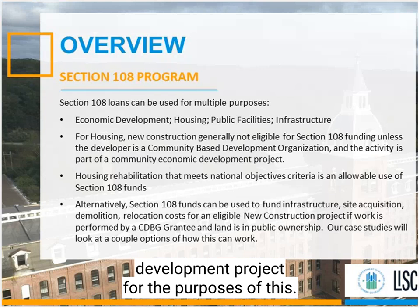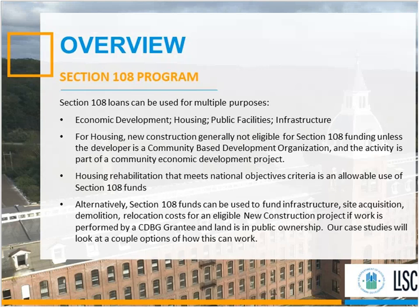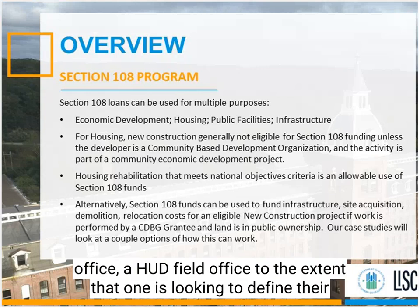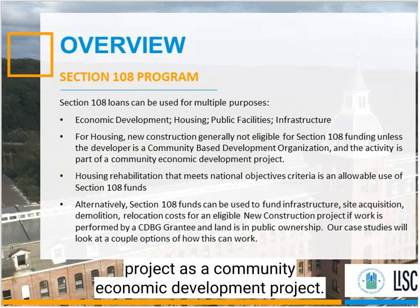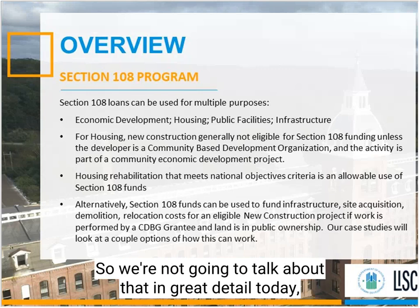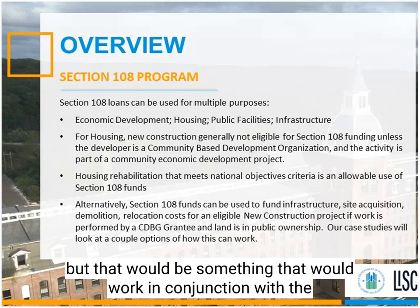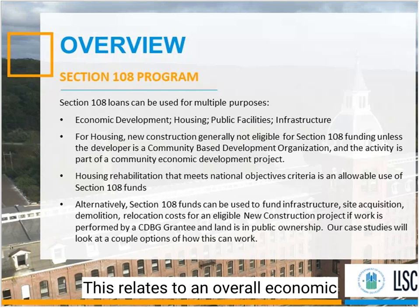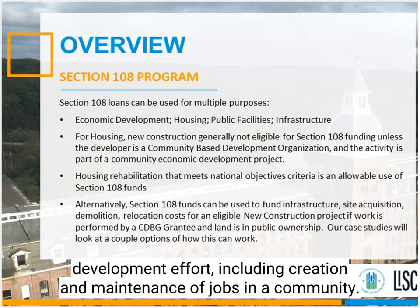For the purposes of this webinar, the suggestion is working with a HUD field office, to the extent that one is looking to define their project as a community economic development project. So we're not going to talk about that in great detail today, but that would be something that works in conjunction with the HUD field office. It relates to an overall economic development effort, including creation and maintenance of jobs in a community.